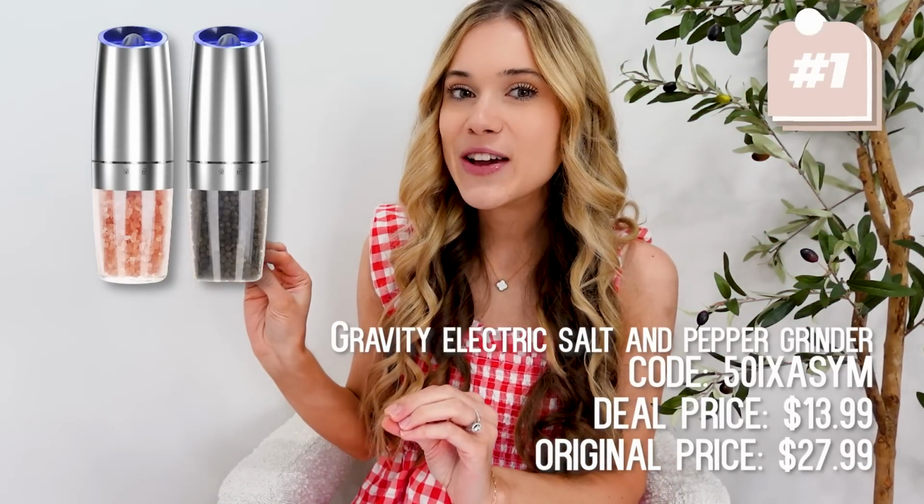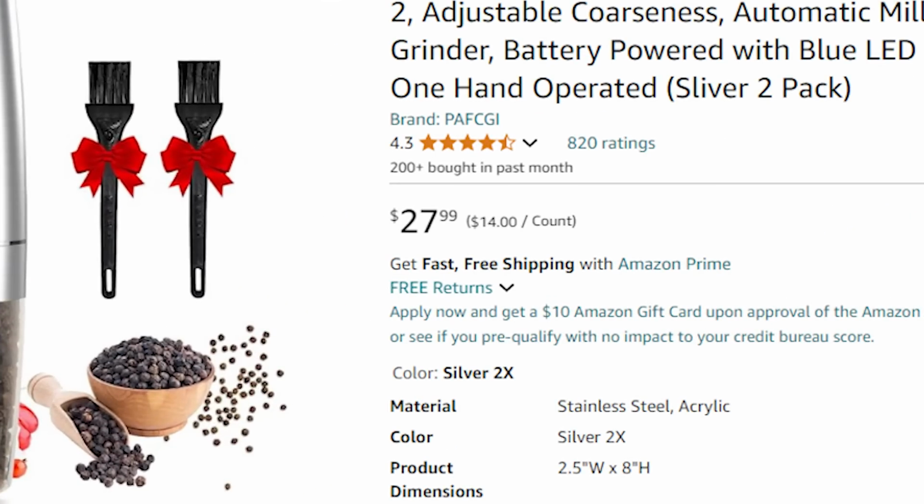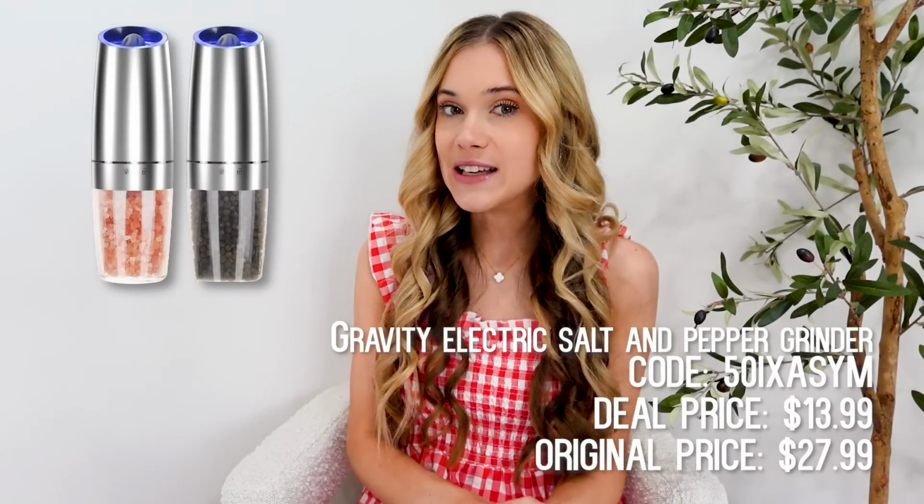We're kicking it off with the electric salt and pepper shaker. I love how aesthetic this looks on your kitchen counter. Easy access. You're gonna get a set of 2 on deal for under $14.